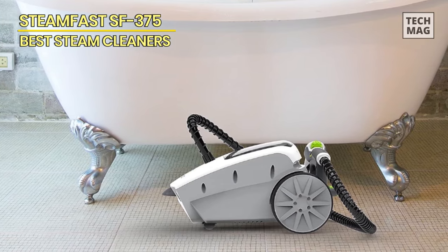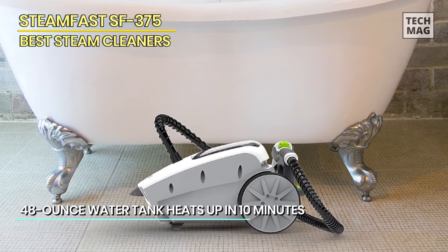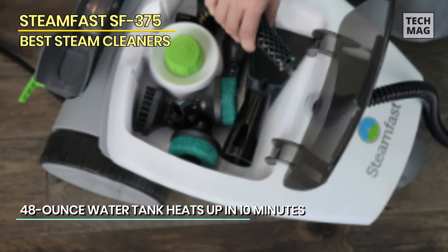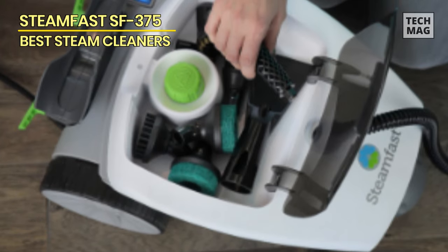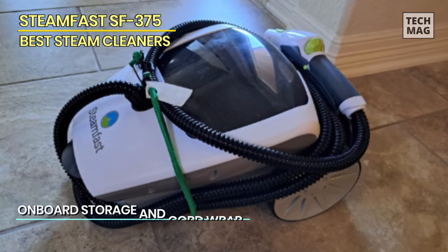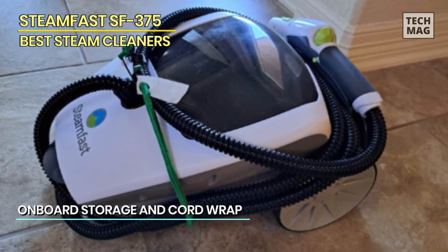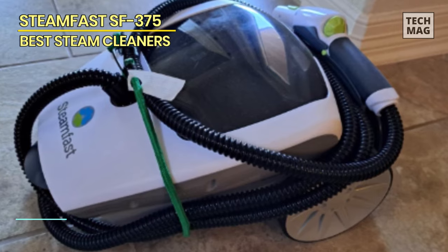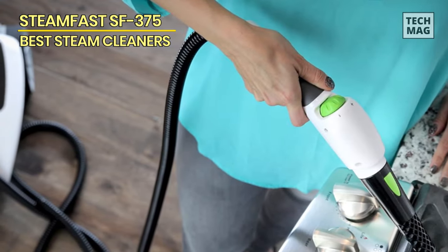What actually distinguishes this cleaner are the 18 adaptable accessories, which include mop pads, utility brushes, extension wands, a jet nozzle, squeegee, scrub tools, a scraper, and a fill cup, all of which are conveniently kept aboard or in the provided storage bag. The 48-ounce water tank warms up in 10 minutes and provides an incredible 90 minutes of continuous steam, delivering continuous cleaning power. And with the on-demand steam trigger and variable steam control dial directly on the handle, you can adapt the steam flow to any cleaning operation.